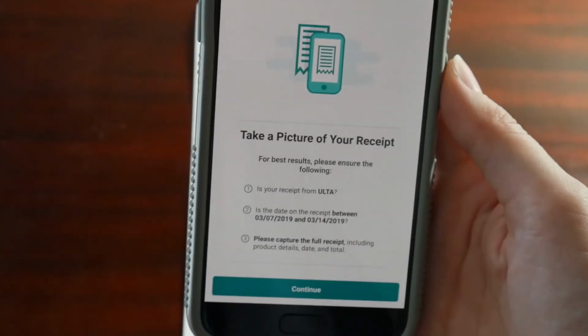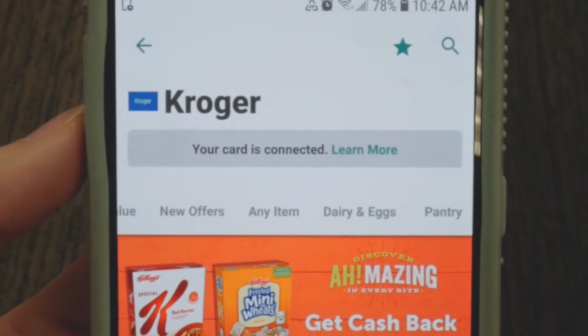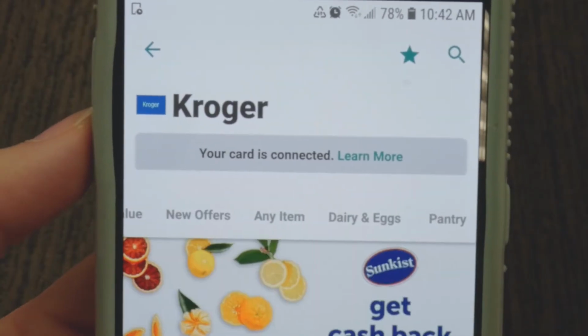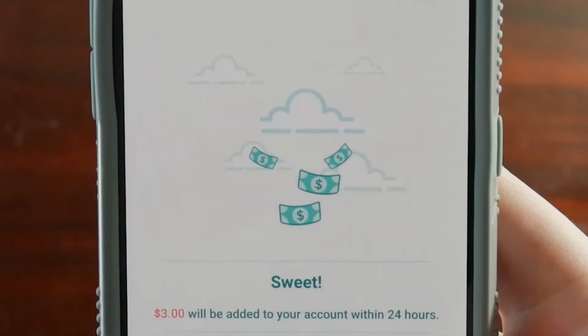Step 4. Redeem. Redeem offers by taking a photo of your receipt from the Ibotta app. Some stores let you connect a loyalty card and don't require that you submit a printed receipt. Ibotta matches your offers and awards you the cash.